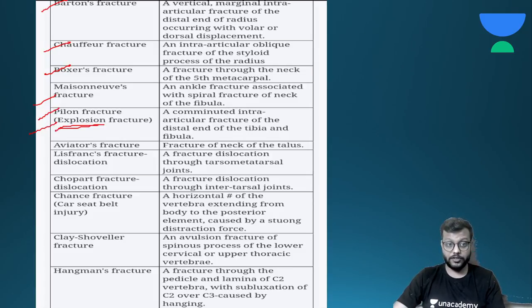Pilon fracture, or explosion fracture, is of the distal tibia, meaning the ankle. It is an intra-articular fracture of the distal tibia and fibula. Aviator fracture, fracture of the neck of the talus, is aviator fracture.